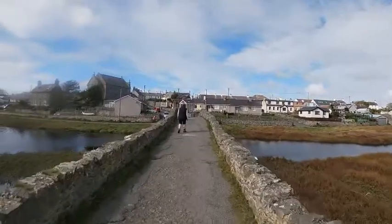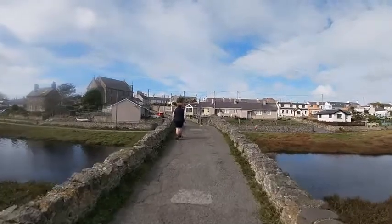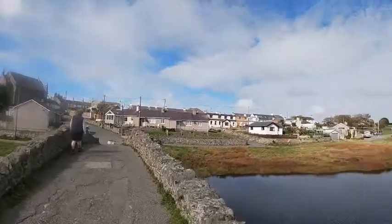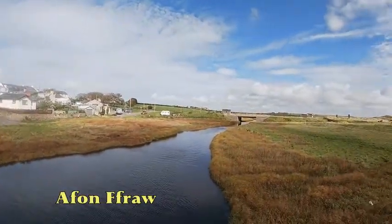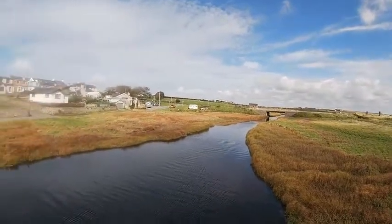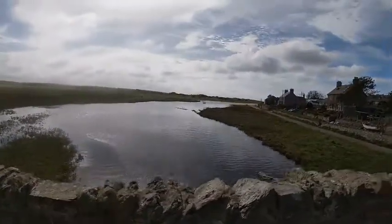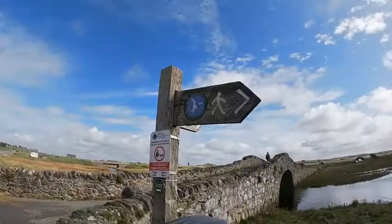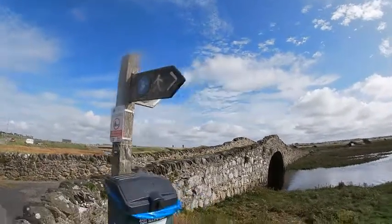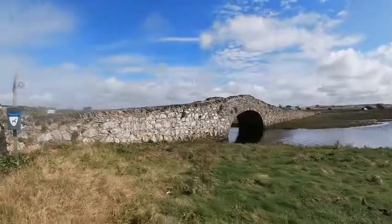Aberffraw's on the west side of Anglesey, just below Rosniger. It's about 4 miles from Rosniger. And the tide is in at the moment. We're going to walk down the estuary. The walk we're doing is on the Anglesey coast path, part of it. And I think that's 125 miles around the circumference of the island.